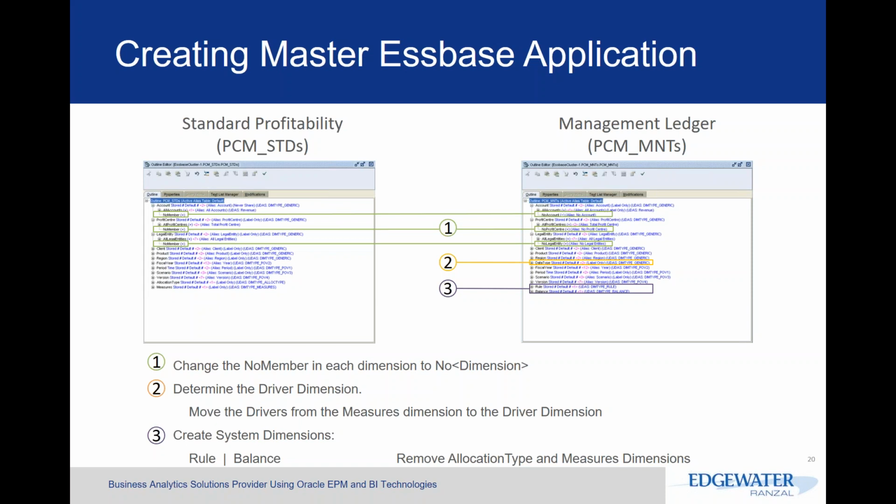I've called it PCM SDDS, and the little s is for stage. On the right-hand side, I copied the master application into a newly created management ledger master application, called PCM MNT small s. And there were some changes that I needed to do before I could actually go ahead and deploy my application.